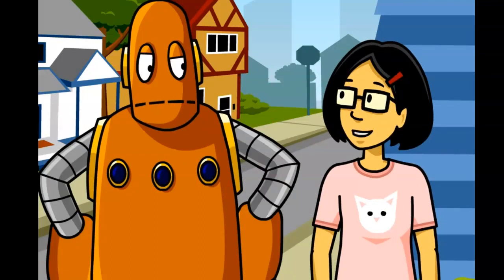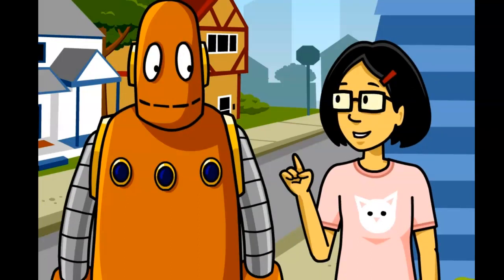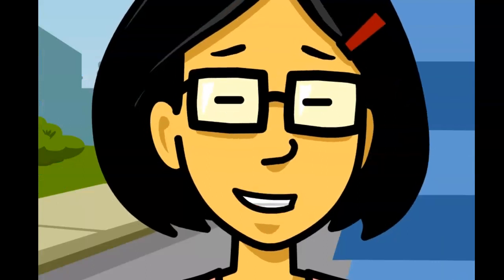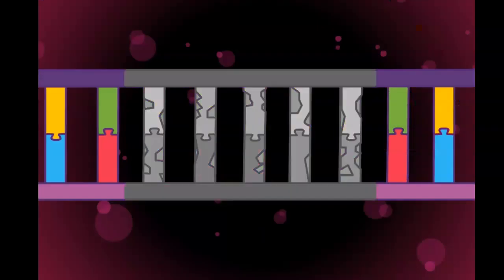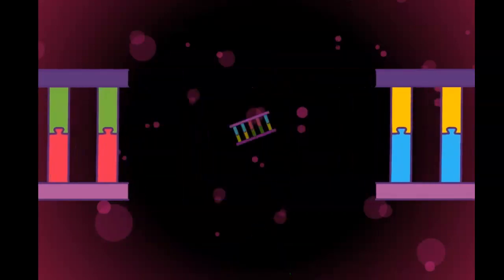Like I said before, ancient farmers used artificial selection to speed up the process. And today, humans have more control over genes than ever. Scientists can now change DNA by editing its code directly. That could give us the power to cure genetic diseases and make all kinds of other changes.